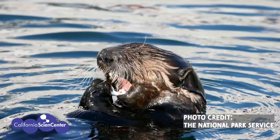And they'll eat, like I said, crabs, they'll eat sea stars, they'll eat fish, they'll eat almost anything. And they're very good at controlling other populations of animals that are all part of the complex food web in the kelp forest.